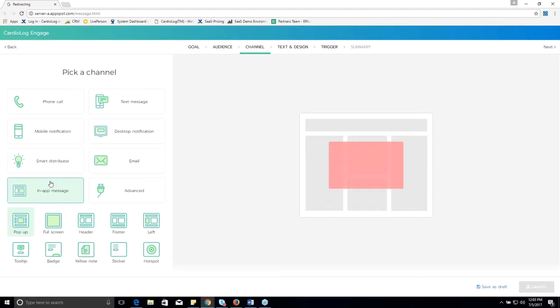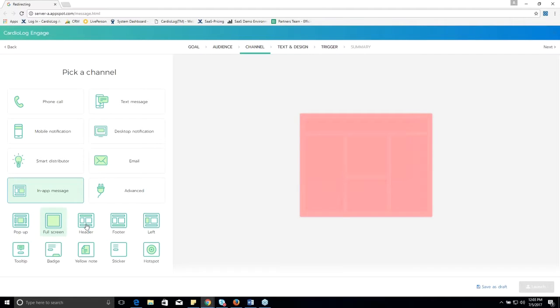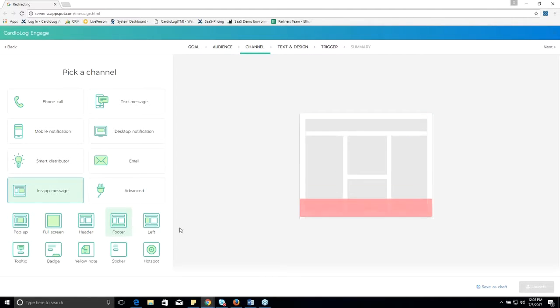We can also change the call to action button. We also have options here to show where the in-app message will appear. So we can have a pop-up here. We can have a full screen message, header, footer. You can put it on the left-hand side, and so forth. We'll go ahead and choose a pop-up as just an example.